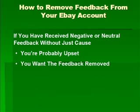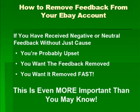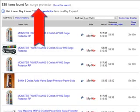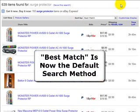You want the feedback removed, and you want it removed fast. This is even more important than you may know. Let me show you why. I've run a quick eBay search for the term Surge Protector here, and you can see it says sort by best match. Now, as of March 3rd, best match became the default sort method for all searches on eBay.